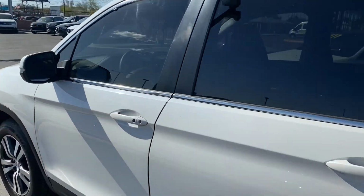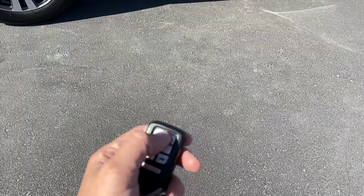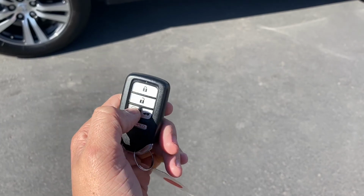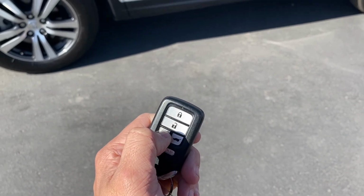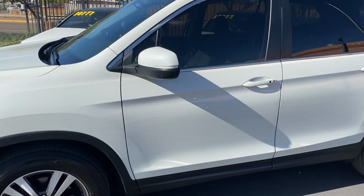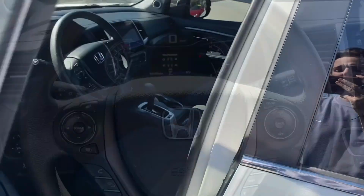Other than that, though, we're gonna get keyless entry on the front doors, and then if you make sure that your Pilot is locked, there's a pretty cool feature on the key fob. If you tap this twice and hold it on the 2nd time, you'll actually be able to turn on your Pilot. Takes a sec. It's a pretty cool feature. Let's check out the interior.